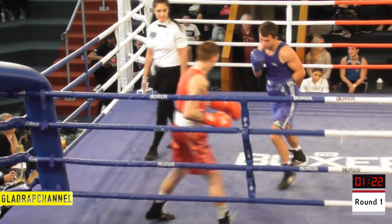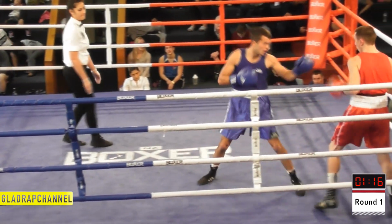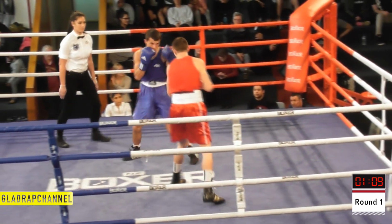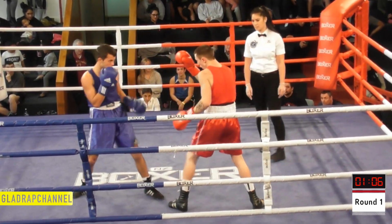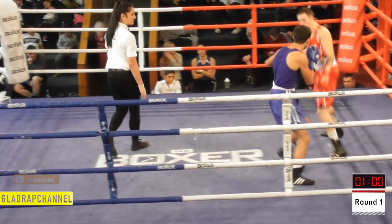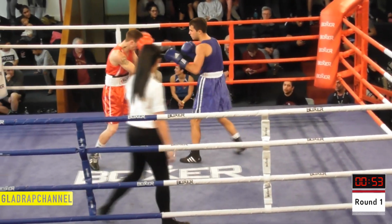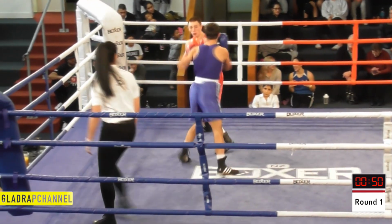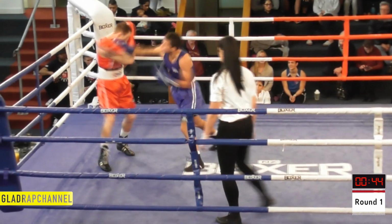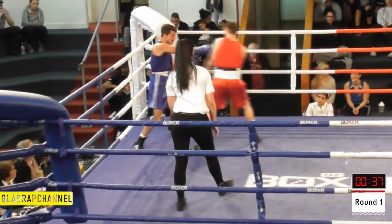Big exchanges here from both fighters. Blue doing well to close that distance. He's the aggressor at the minute, pushing red back. Yep, red corner definitely getting tagged there. He's going back with his left hand down and getting caught with a straight right over the top. Nice body work, very good change of levels there though. Blue corner very aggressive at this stage, just letting his shots go.